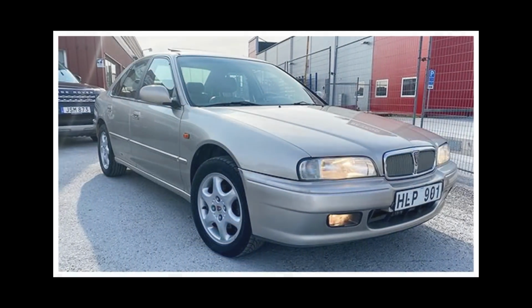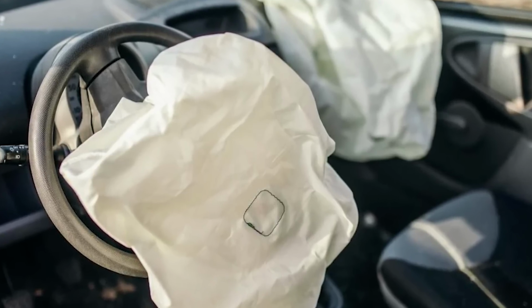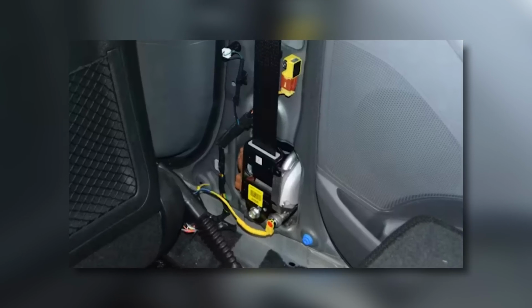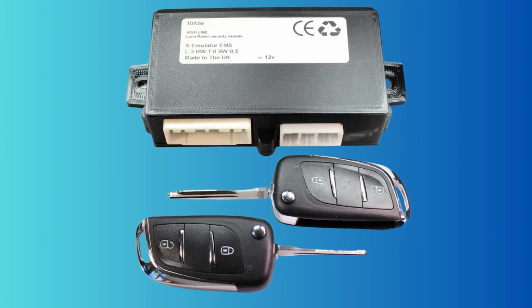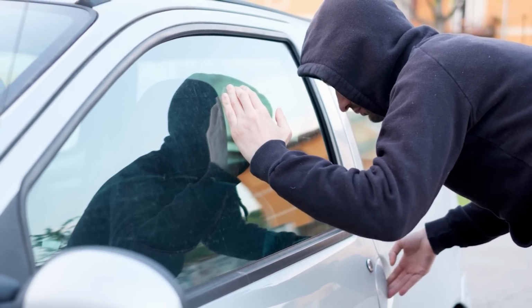Safety features demonstrated forward-thinking design. Standard equipment included a driver's airbag, side impact door bars, and seatbelt pretensioners. The car's security system included an alarm and immobilizer, addressing growing concerns about vehicle theft in the 1990s.